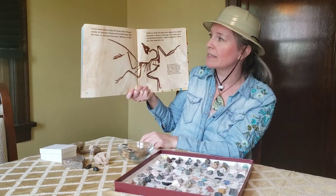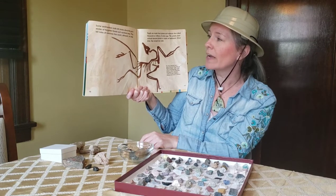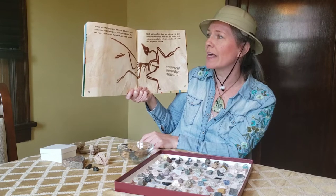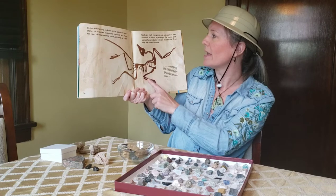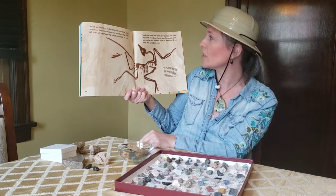Some sedimentary rocks tell stories about the past. Stories of forgotten forests and vanished seas. They tell tales of creatures that swam and slithered and crept. Fossils are made from plants and animals that died thousands or even millions of years ago.